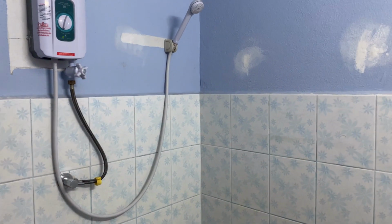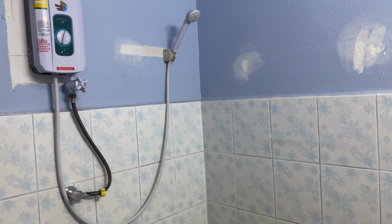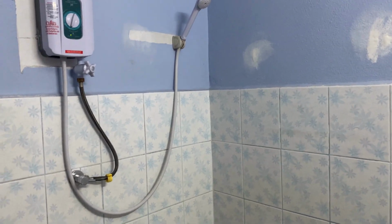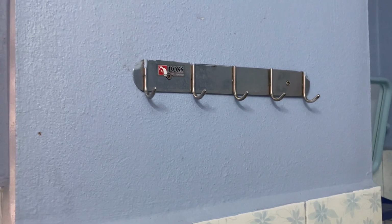I am about to take a shower because walking here from the slow boat pier was so hot. I am dripping with sweat, which is not fun. Here's the sink. Here's some little hooks right there.